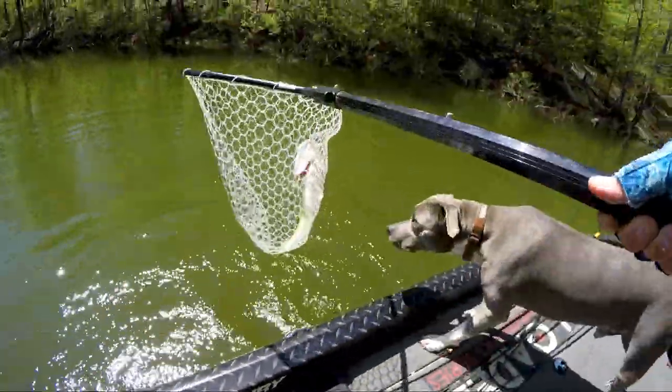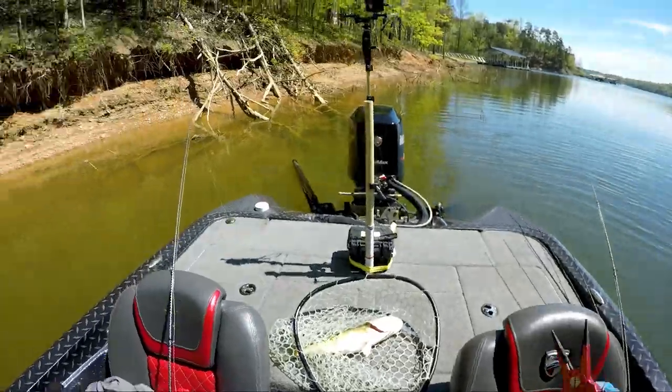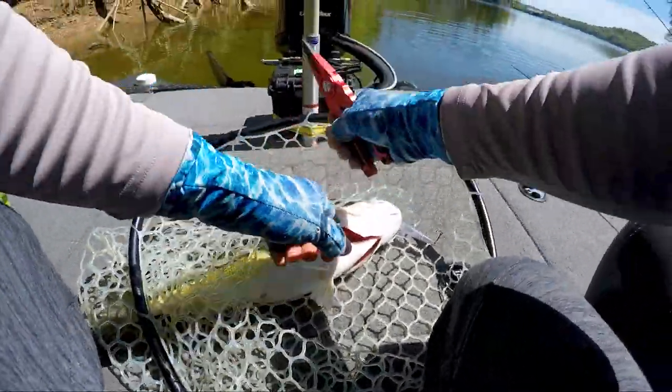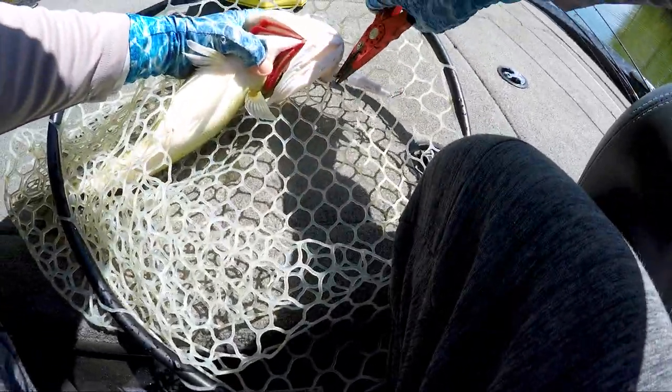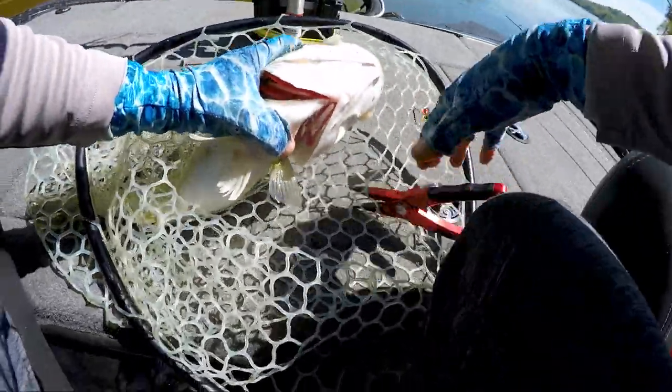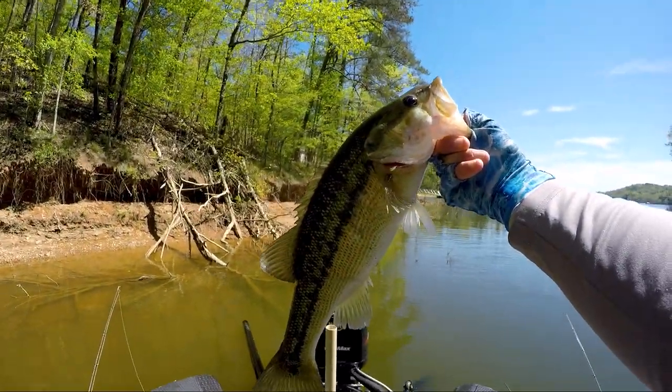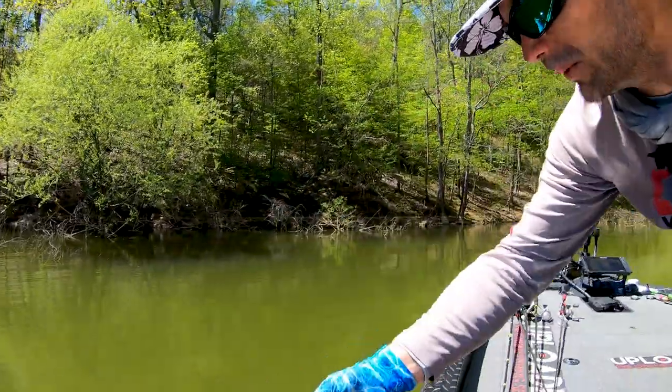Come here. Literally, dude, I've cast at this fish like three or four times. I saw her under the bait, just not committing. So I fished it like a frog and just let it sit there and then walked it a couple times. But dude, come on. Who doesn't love that? Let's let her go real quick.